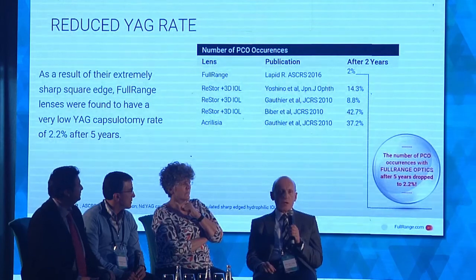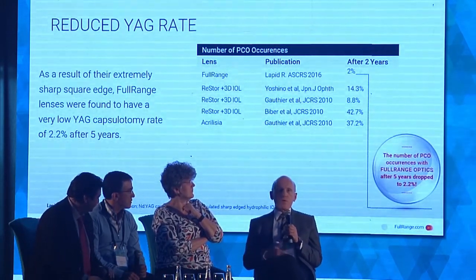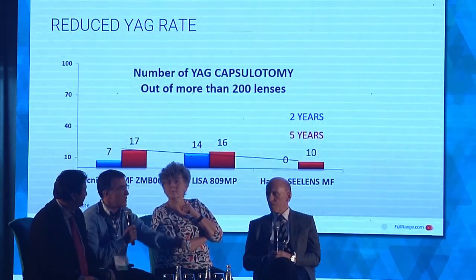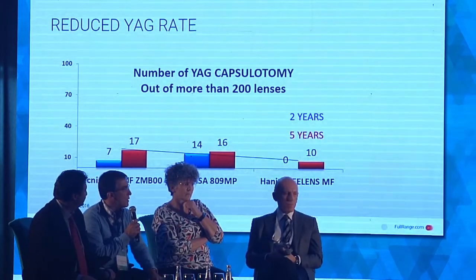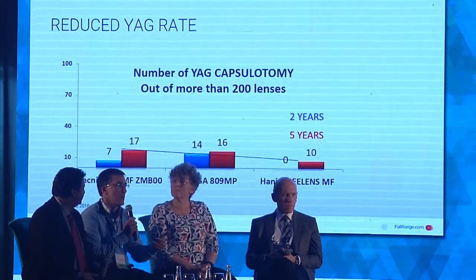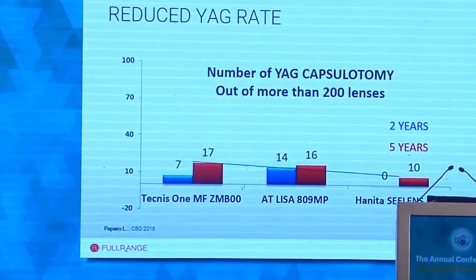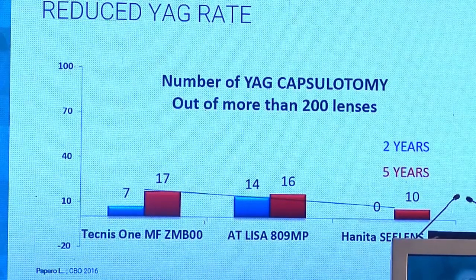This is because PCO happens early in some models, like the Aplanisa, and in my hands a yearly capsulotomy has never been performed once this lens has been implanted. So yeah, it's the same in my hands. It's the lowest rate of capsulotomy. And recently it was published that capsulotomy has adverse events. So it's not like just do it in all multifocal patients. We have to be aware of the potential complications of doing capsulotomy.